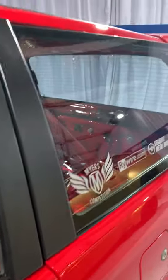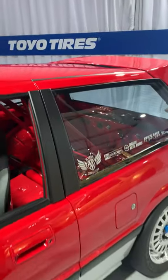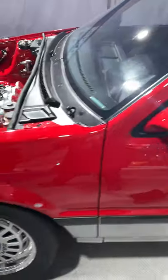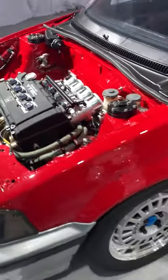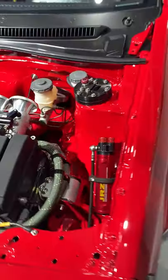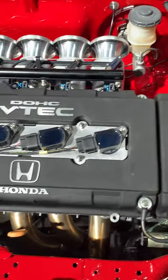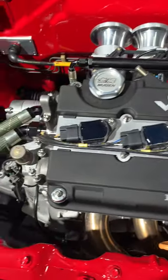Ken's Racing Engines did the engine for us. And he fully built a B16B. So, B16B punched out to 2 liter. Yep. Okay. We chose Kinsler ITBs. They're 55 millimeter. We figured that's a pretty much perfect size for a 2 liter displacement engine.